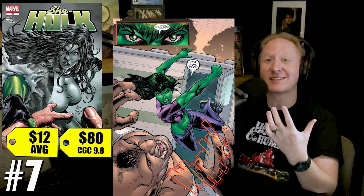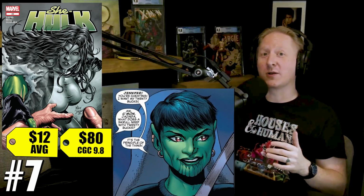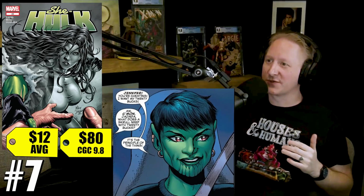Number 7 on the list, we have She-Hulk number 22, which is going for $12 average sales and $80 for a CGC 9.8. This is the first appearance of Jacinda, who is a Skrull and happens to be a daughter of the Super Skrull. Well, she has disguised herself as Jennifer Walters, who is the She-Hulk. This book is selling 300% more than it was last week because there was a Skrull revealed in the mid-credits scene of WandaVision. This is clearly an affordable book, cheap buy-in, and I suspect that it's because of spec.